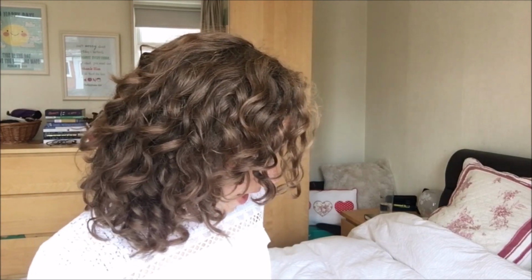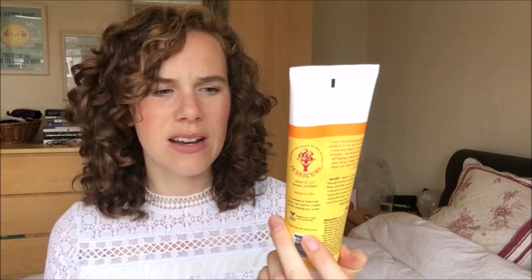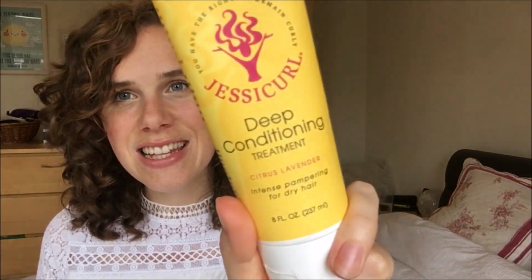So I would love to use that every week, but I do change it up. So I've tried the Jessicurl deep conditioning treatment, and again, this is actually not branded as being natural or anything like that, but the ingredients list is not bad at all. It's got quite readable ingredients and I really like that about it. I got this in the citrus lavender scent simply because Real Life Curly Girl said it was her favourite one. She also thinks this is her favourite deep conditioner, but I have to disagree. I think Briogeo is so much better.